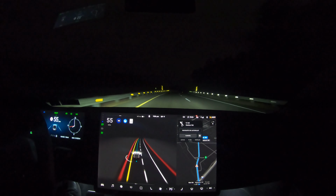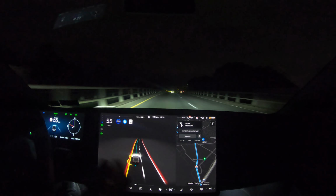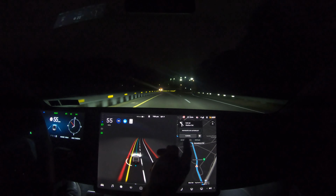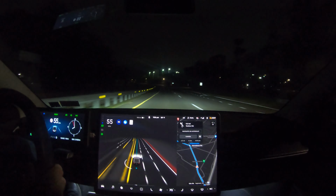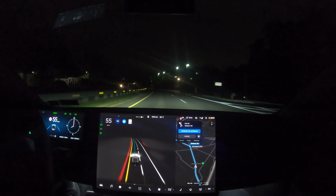Very nice and smooth lane change. That was really good. The other thing I noticed or realized is that the navigate on autopilot button doesn't seem to do anything. It navigates just fine if I press the button or if I don't press the button. Nothing changes.